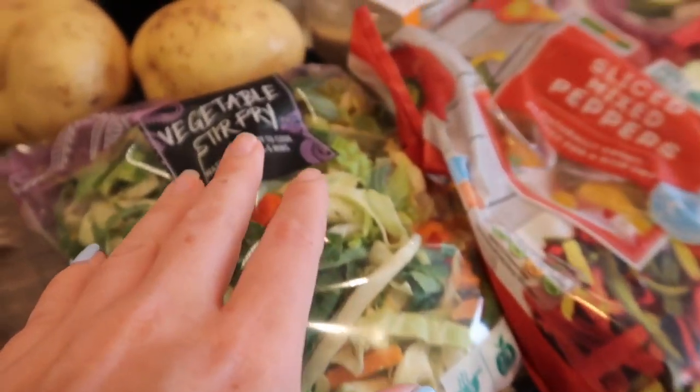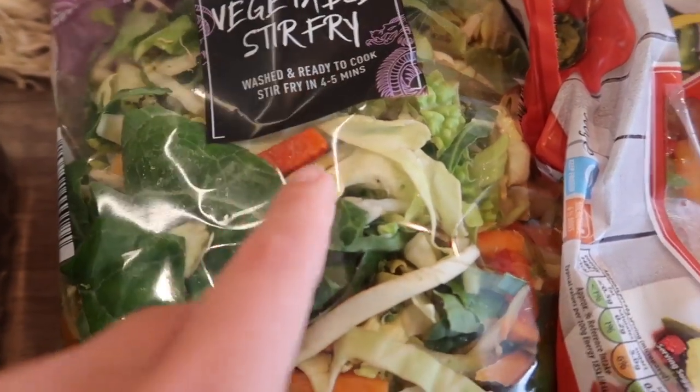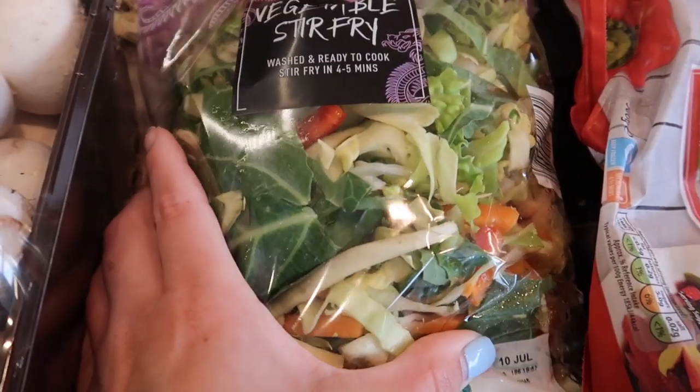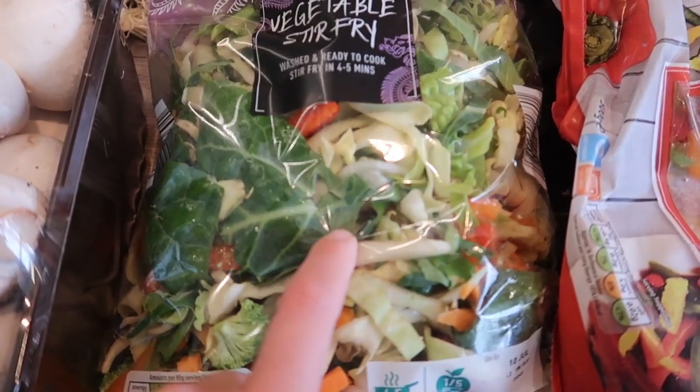In here we also picked up a bag of vegetable stir fry. This was 75p. This is actually huge. There's a lot in there, and this will go into our vegetarian stir fry in the week.